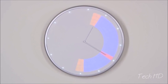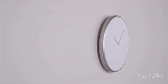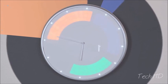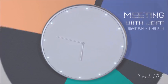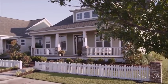Glance Clock's brightly lit LEDs represent information you choose to see ahead of time. It tells you who's calling, gives you reminders, shows you the weather, and displays your schedule by showing you all your appointments, meetings, and events in different colors, so you know exactly how your day is laid out. Let's see how Jeff uses his Glance Clock.